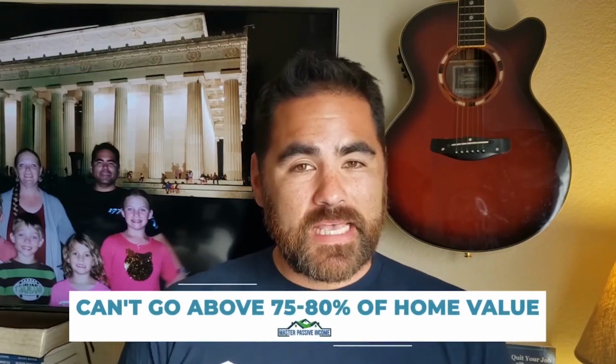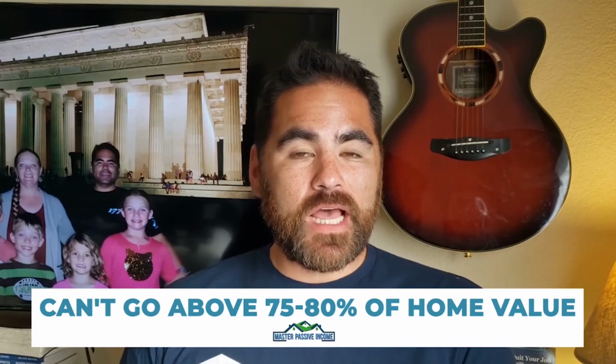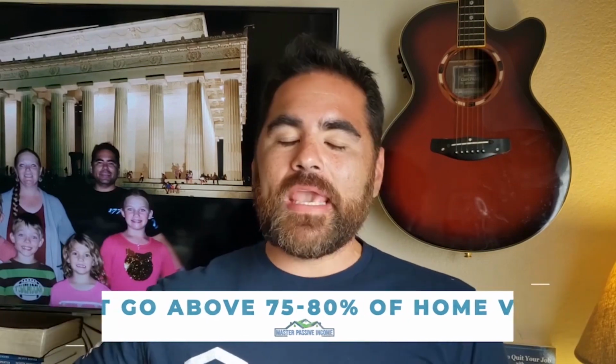Now, here's what you actually need to look at. The home equity line of credit, as well as a cash out refinance, have stipulations. Like, number one, you can't go above 75 or maybe even 80% of the value of the house. You can't borrow more than that. And what that looks like is if you have a home that's worth $200,000, well, 80% of that is $160,000.